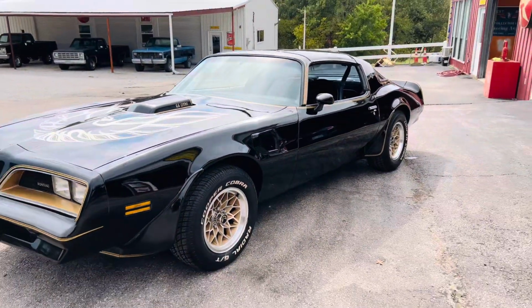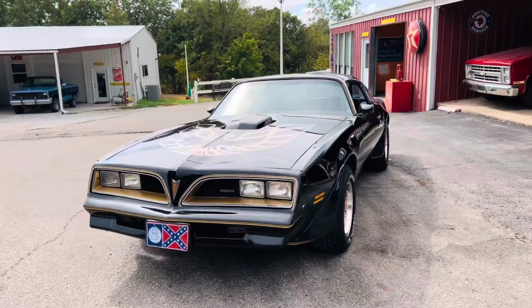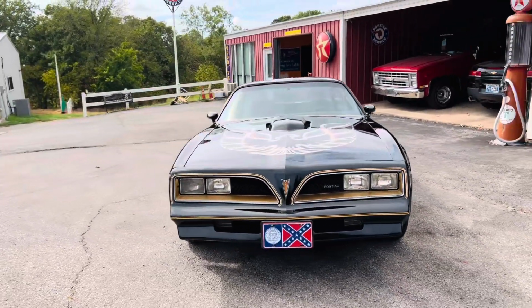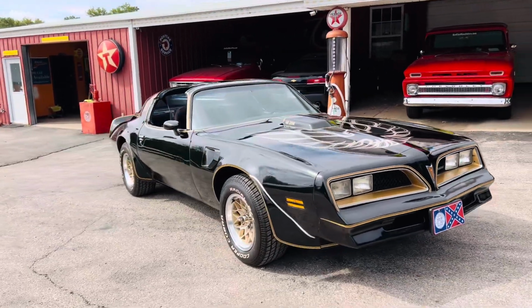The paint is gorgeous. The body's solid. There's no rust. It's the real deal. It's documented with the original build sheet, and we've also ordered PHS documentation as well.